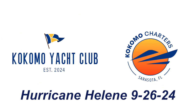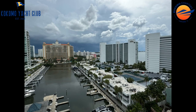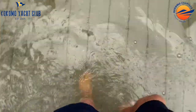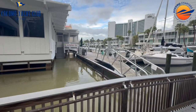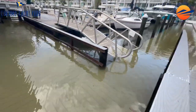This is Hurricane Helene hitting Sarasota, Florida. It's nice and calm before the storm. The boats are secure. The storm surge started hours in advance of the storm actually hitting Sarasota. Here you can see the water levels are up well over 2 feet, and it's beautiful sunny skies.